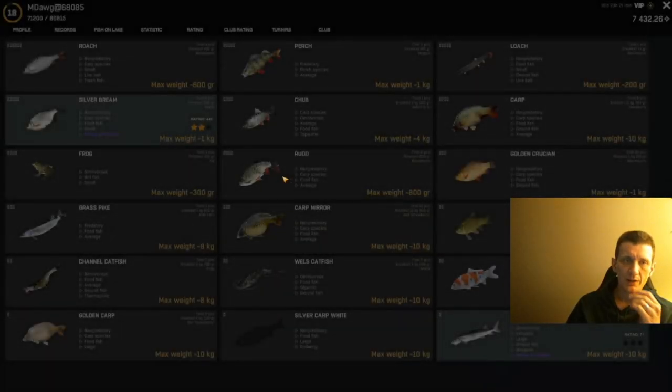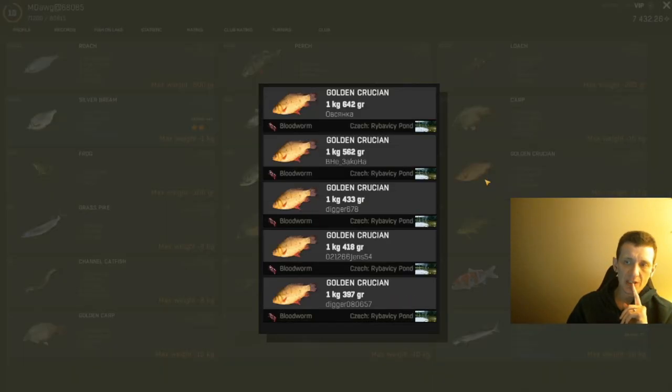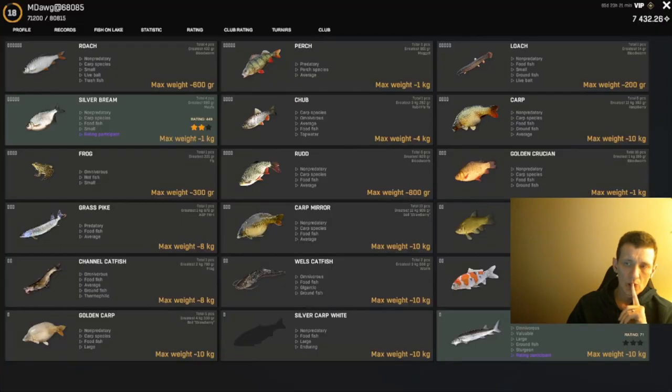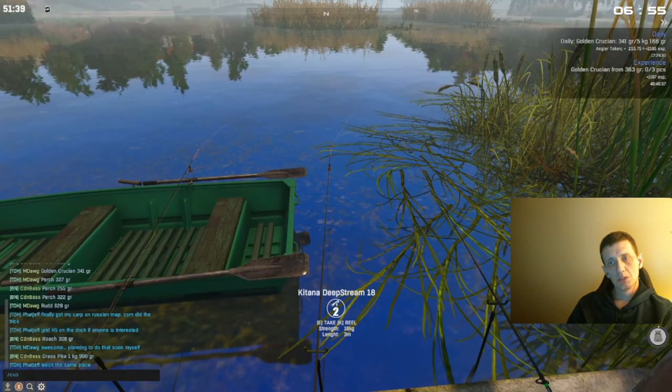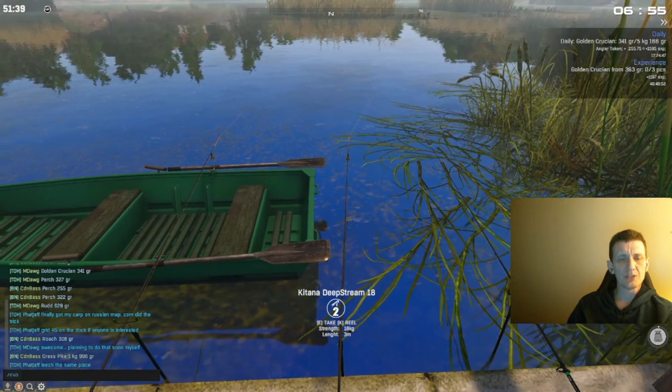What all do we have here? We do have silver bream here, roach. No crucian though. No crucian, so it'd be interesting to try bread, for example. Rudd might not go for bread. I mean, we might limit our options.